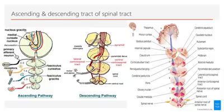Now let's discuss the descending tracts of the spinal cord. They conduct impulses from the brain to the spinal cord. For example, the lateral and anterior corticospinal tracts, rubrospinal tract, olivospinal tract, tectospinal tract, vestibulospinal tract, reticulospinal tract, etc. What is the anatomical organization? The descending pathway consists of three neurons. They are the first order neuron, second order neuron, and third order neuron. The first order neuron over here is in the cerebral cortex, and the third order neuron over here is in the anterior gray column.